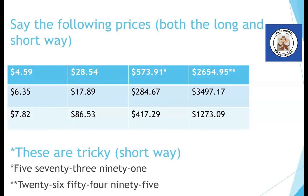Say the following prices, both the long way and the short way. These are tricky, the short way. 573.91, 2654.95.